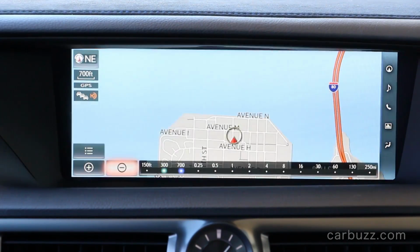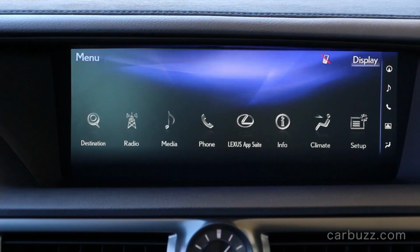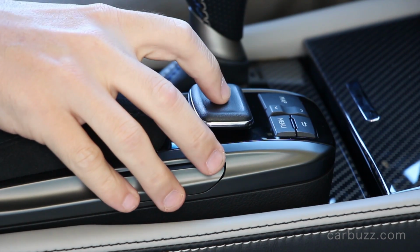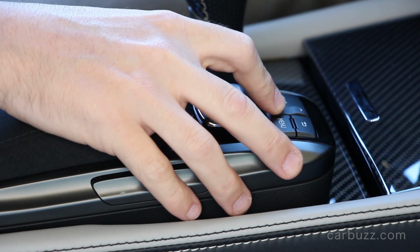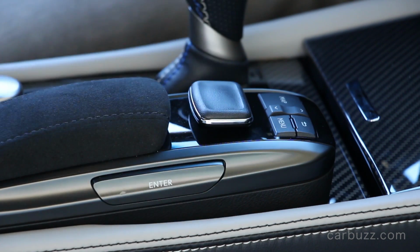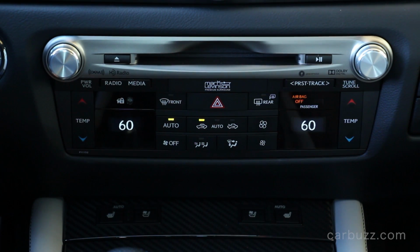Now, some other features you're going to get in the GSF are optional. Our tester came pretty well equipped. It has the Mark Levinson 17-speaker audio system that costs about an extra $1,400, and I would definitely go for it. That's kind of interesting. Instead of having a typical rotary dial to control the infotainment system here, you just have that little rectangular button that goes back and forth, side to side. It's a different way of doing the exact same thing as opposed to BMW iDrive, where you have that rotary dial instead.